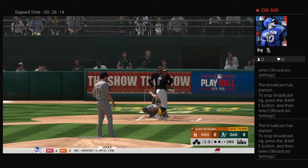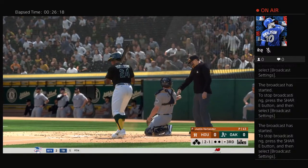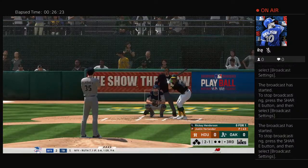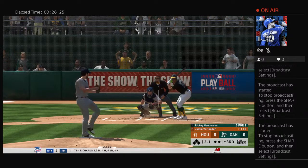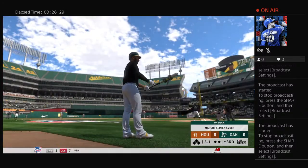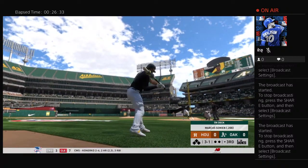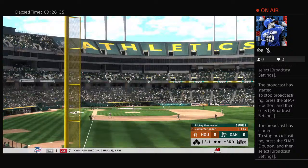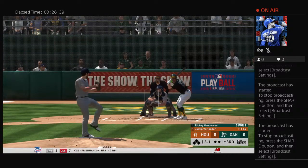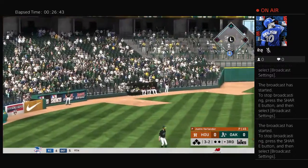Too far out in front that time. He can't keep it fair. 2-1. He's fallen behind now. 3-1. Marcus Semien will be next. The 3-1 pitch. To the left side, but it's well foul.